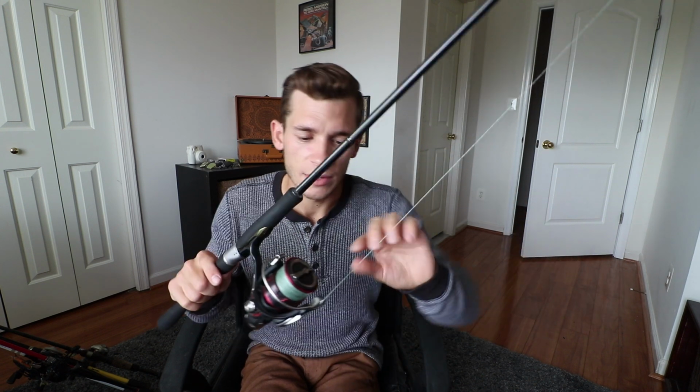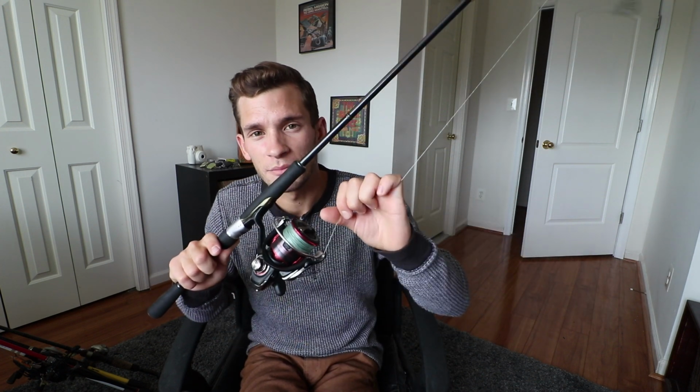Gets the job done. So I have this spooled up with 20-pound braid, and I'm usually gonna go to a 10, sometimes 12-pound leader. Sometimes I go down to 6. It just depends on what I'm fishing. But that is the spinning rod setup. That's my most finesse setup right there, and it's phenomenal. If you guys have the money to get an STI or you find a good hookup on them, do it.